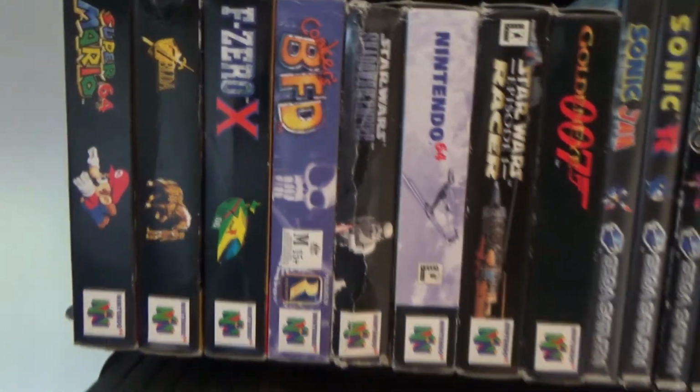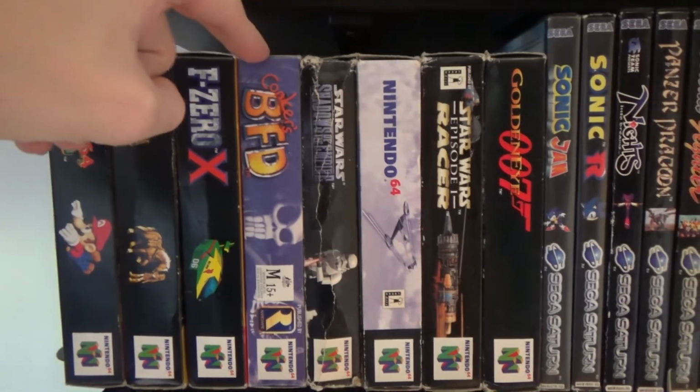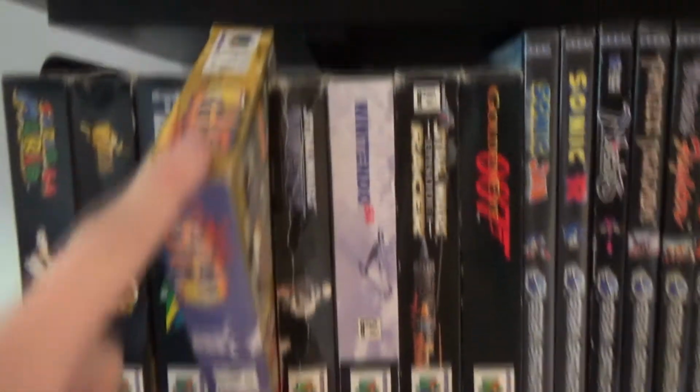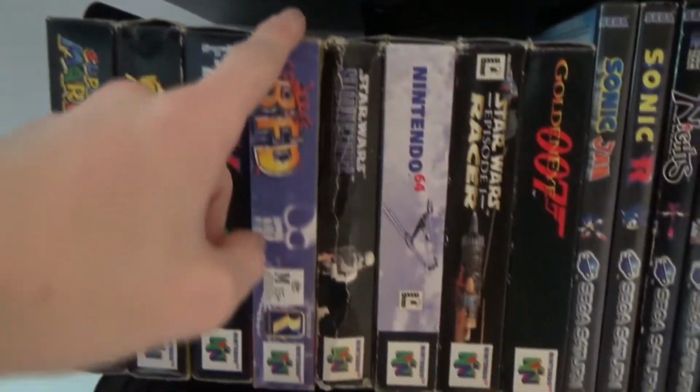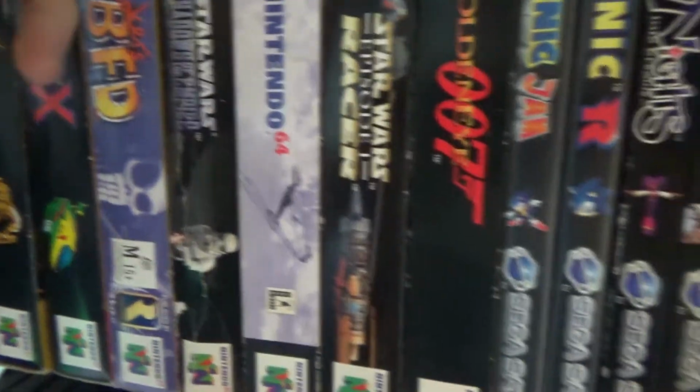F-Zero X, Conker's Bad Fur Day, which is one of the rarest, well, one of the rarer, I should say, games on N64, quite expensive. This is the Australian copy, however, as you can tell from the age rating thing on it. It still plays though. Shadow of the Empire.